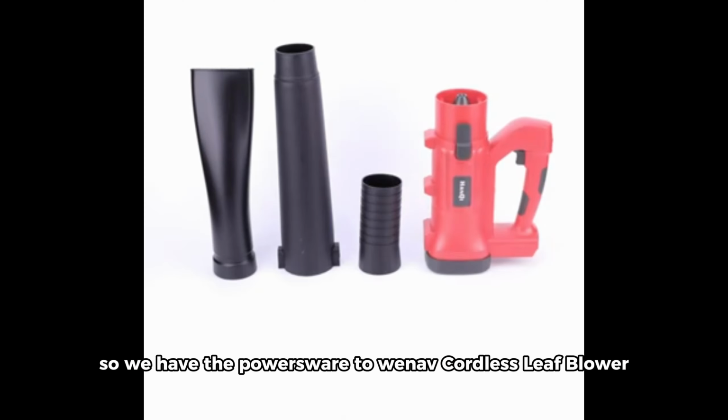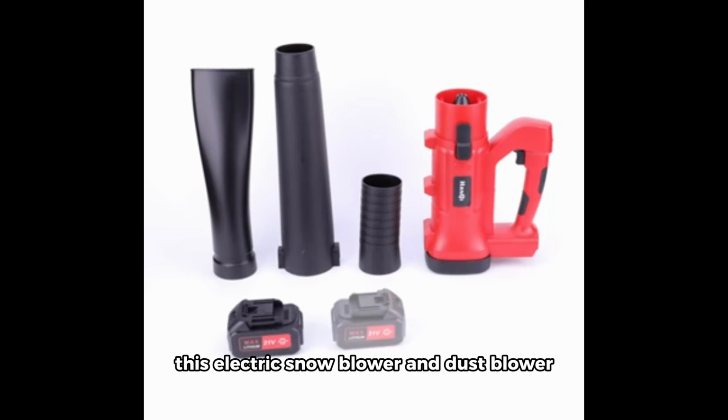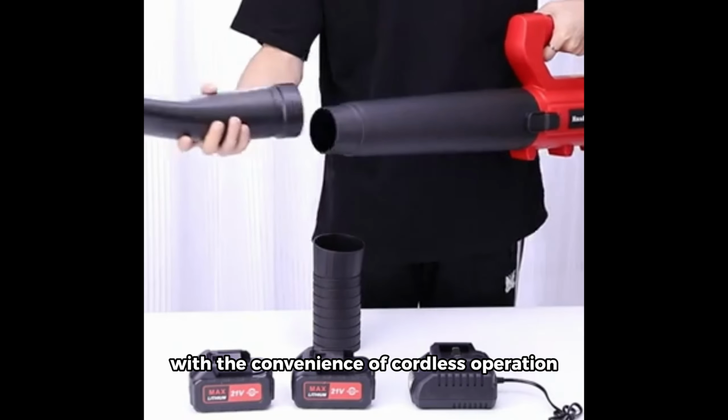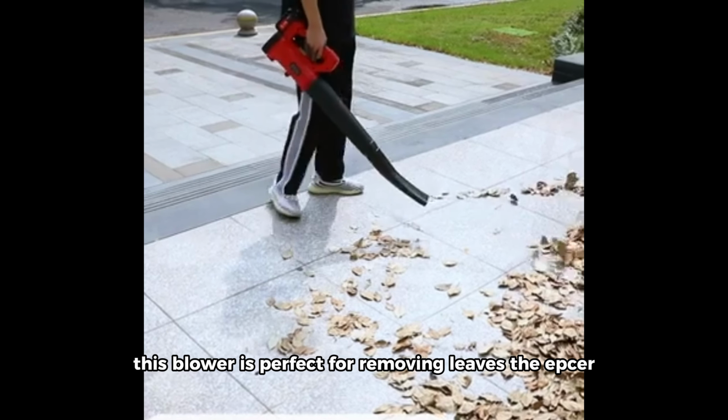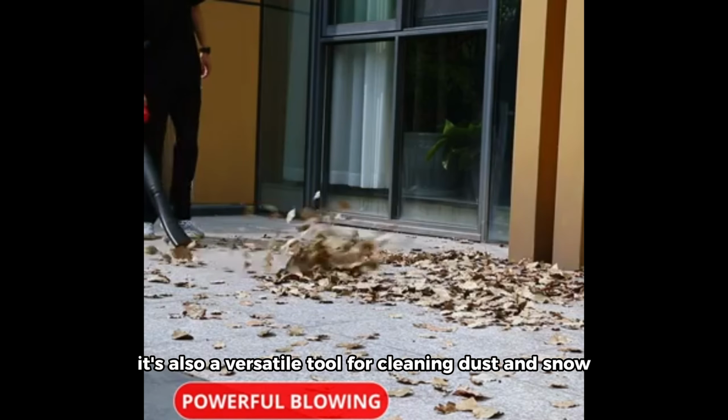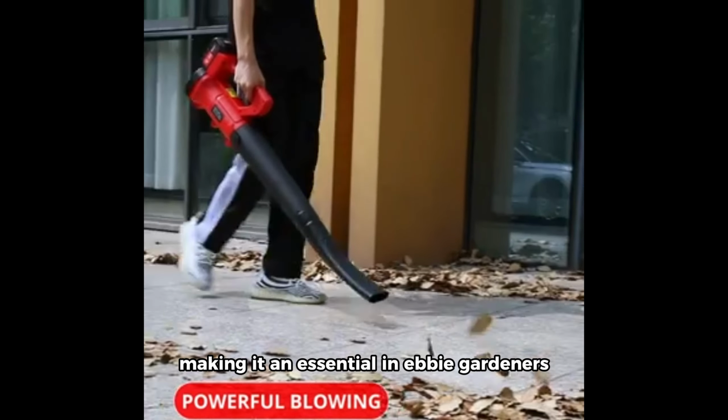We have the Powsmart cordless leaf blower. This electric snow blower and dust blower are your go-to tools for a clean garden. With the convenience of cordless operation, this blower is perfect for removing leaves. It's also a versatile tool for cleaning dust and snow, making it an essential in every gardener's toolkit.